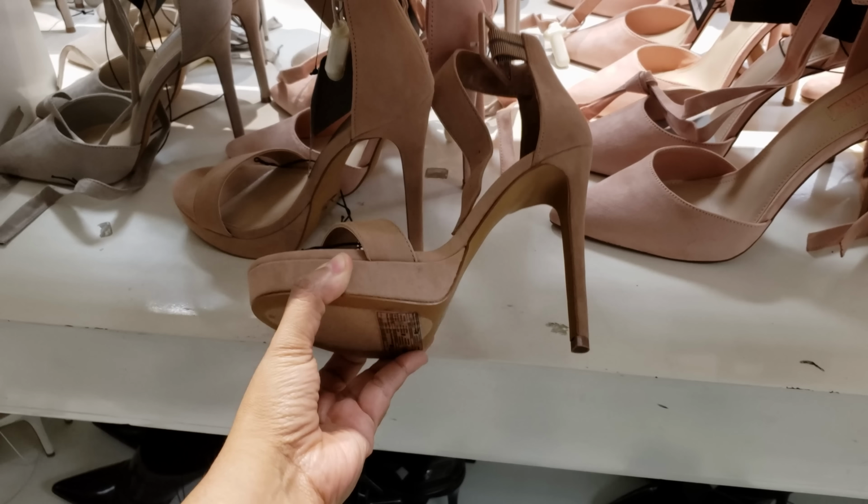If you do like the tinny, they're gonna be $30. I would not buy them here. They're very foamy and very, very cheaply made. I'm so sorry. And I do have this one. Everything on this table is gonna be $25. You got your platform. Now you could find something like this in Dillard's, like Steve Madden, but here it's only $30. Over here is more sandals.